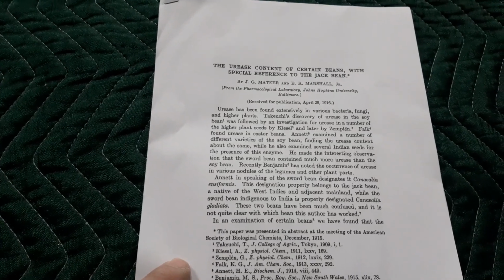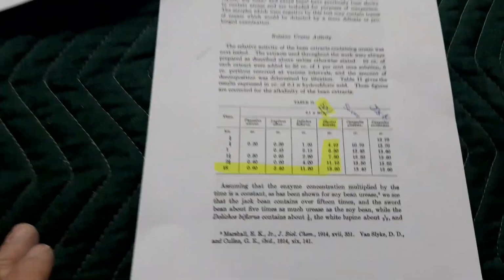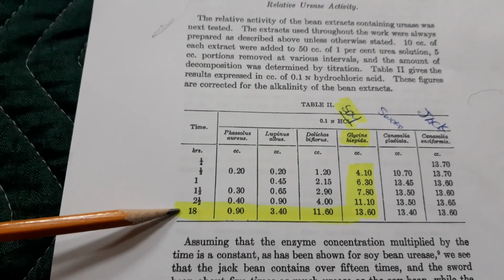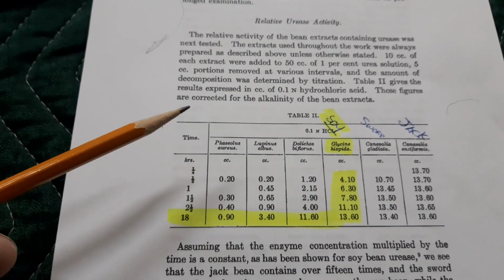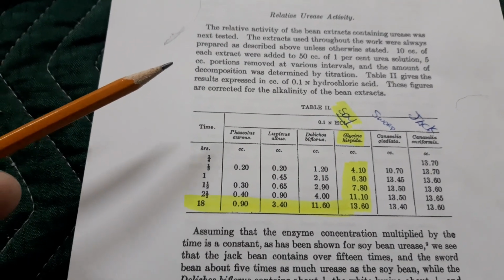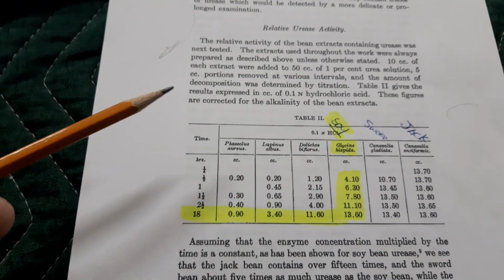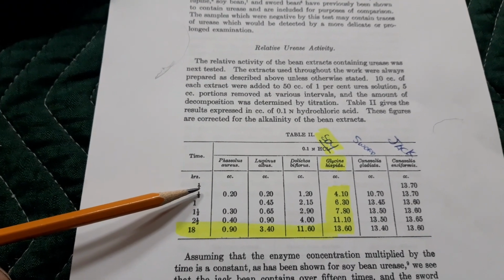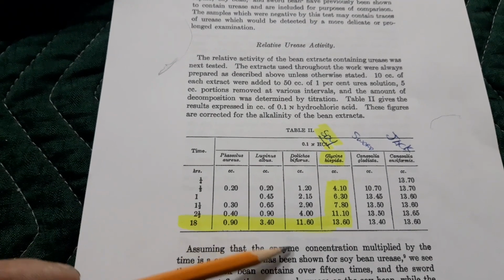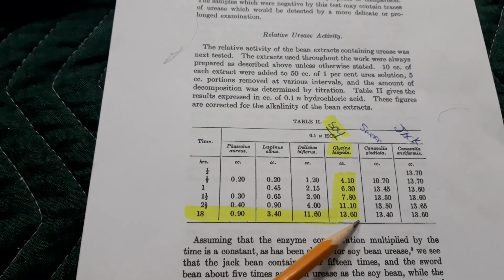But anyways, this guy did a paper in 1916, Marshall and Mateer, and they worked for some pharmaceutical company at some university, Johns Hopkins, I think it was. And they figured out that soybean, after about 18 hours in water, that's how they figured this out. They would take the soybean, the jack bean, and there's another one called a sword bean, which is similar to the jack bean. They would grind it up in a coffee machine and then soak it in water, and immediately the jack bean and the sword bean had quite a bit of that urease coming out of it. But the soybean took a lot longer. It took like 18 hours before it was about even in the amount of urease that it had.